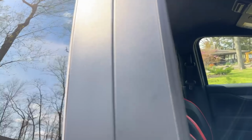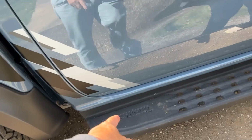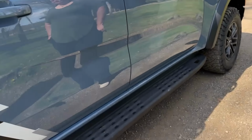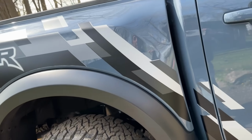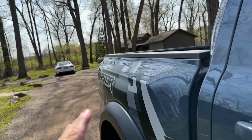Right. But as we continue to walk around this, we'll go into the interior in a minute. We've got these nice sand rails. These are not rock rails, these are sand rails. So they do seem to be heavy duty though. Like you could probably kick that, Kelly, and see what you think. Yeah. I think you could take a little bit of off-road abuse with that thing there. A little bit, but they are not designed for that. That's right. Something I noticed that I have not heard anybody talk about is Ford, you know, the Bronco.